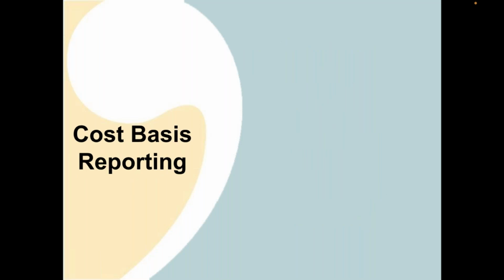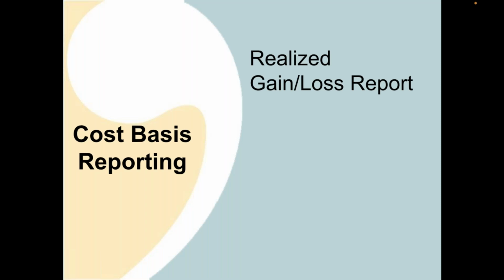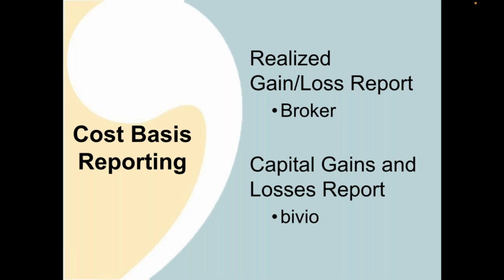First, a brief background. In 2011, the tax laws changed. Brokers are now required to report your cost basis and capital gains to the IRS on a form called a 1099. You also get a copy of this form. Your club tax return, prepared in Bivio, needs to agree with the information the 1099 shows, and you need to check that it does. Fortunately, you don't have to wait until you get your 1099 to do most of these checks. You can get a report anytime during the year from your broker called a realized gain-loss report. You can compare it to the capital gains and losses report in Bivio. The information on both reports should agree.